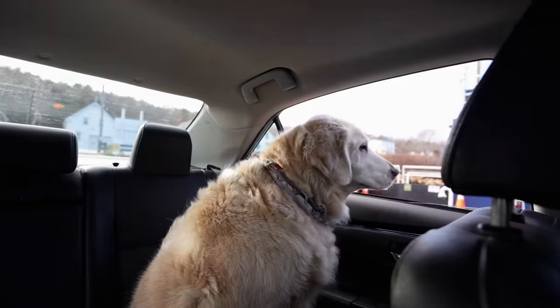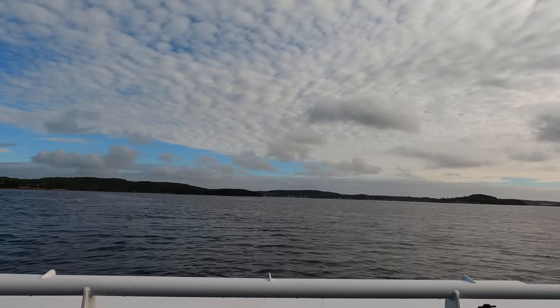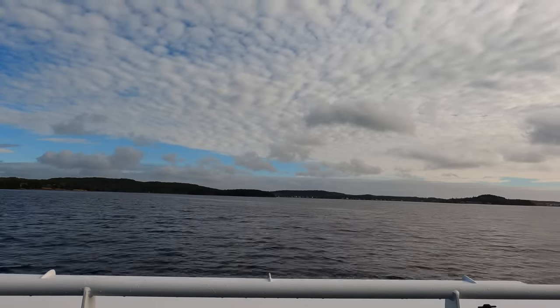This is a very weird feeling. Normally ferries are incredibly loud because they typically run on diesel. We're moving, obviously, as you can tell, but there's no sound at all. It's pretty cool.